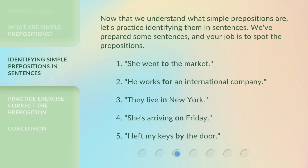Now that we understand what simple prepositions are, let's practice identifying them in sentences. We've prepared some sentences, and your job is to spot the prepositions. 1. She went to the market. 2. He works for an international company. 3. They live in New York. 4. She's arriving on Friday. 5. I left my keys by the door.